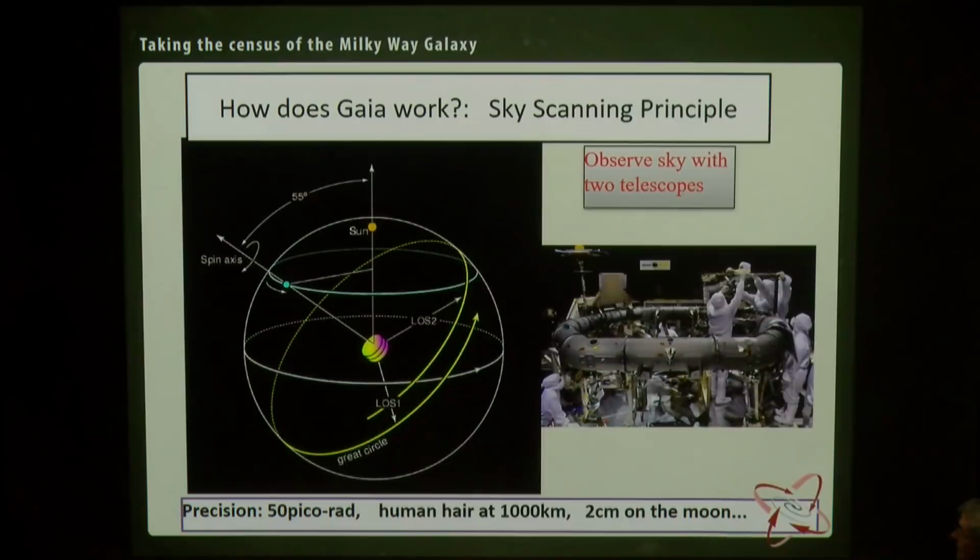I'll show you why 2 in a moment. And this is the heart of Gaia. It's just an optical bench. It's in principle very simple. It's an optical bench with 2 telescopes hanging on it and a focal plane down the bottom.